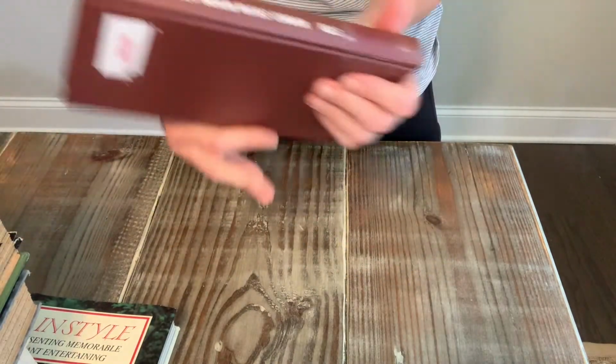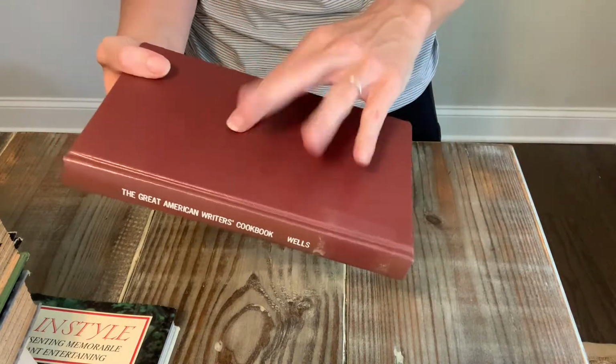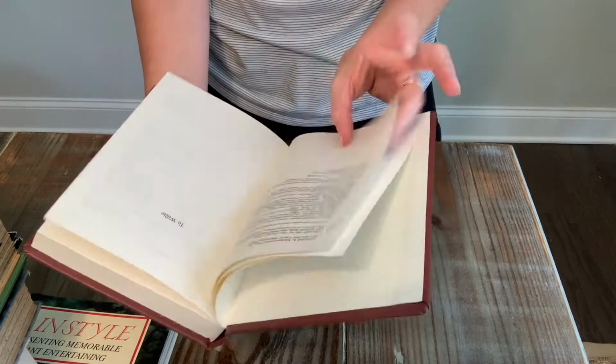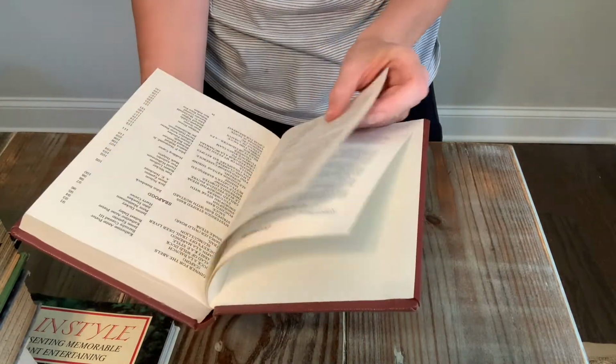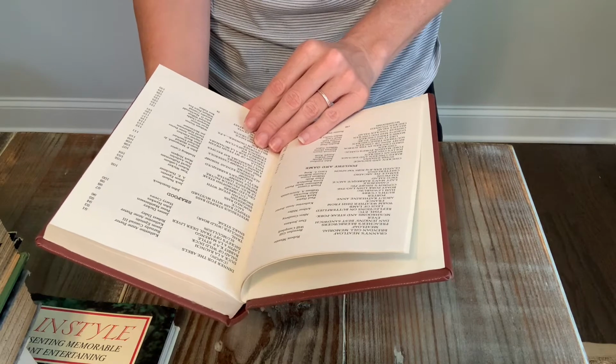Okay, this is an interesting book. The Great American Writers Cookbook. This is a library binding. It's a very sturdy library binding. And it is from the 1980s. And if we go to the table of contents, it's organized by appetizers, soups, stews, meats, seafood, poultry and game. And they're all recipes from authors.